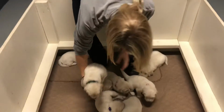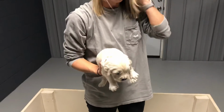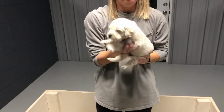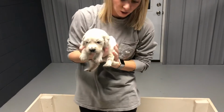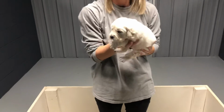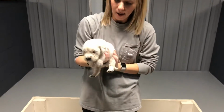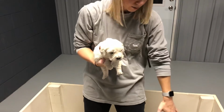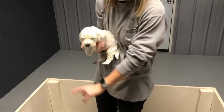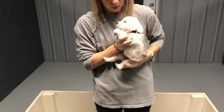All righty. Hey, Mr. Orange, over here making all the racket. So this is Mr. Orange, 3.6 pounds, active guy, very similar to Mr. Red and Miss Purple. Likes to play all over the place. I mean, he'll be under these rails, and the next thing I know, he's jumping, and he's all the way on the other side. So, active boy, super sweet.